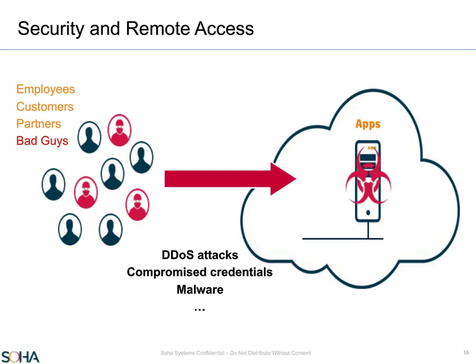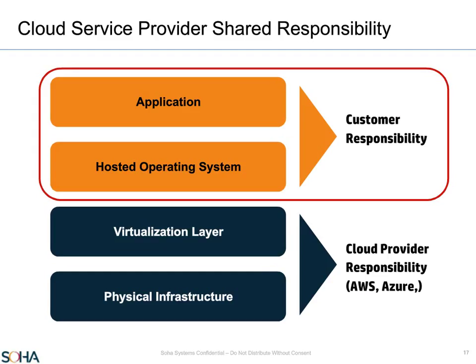So the question really is, who owns the responsibility for security in the cloud, for the security of your applications, and ultimately the security of the data in your clouds? Well, in the case where you're using a public cloud provider, again, Amazon, Microsoft Azure, vCloud Air, they're all using something called a shared security model. And if we break the security model down to the basics, it's basically this.